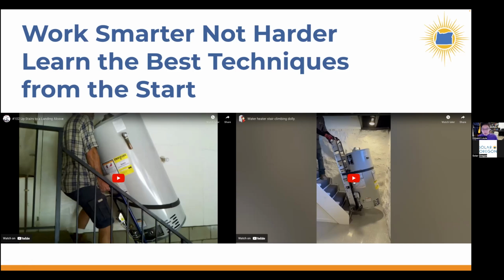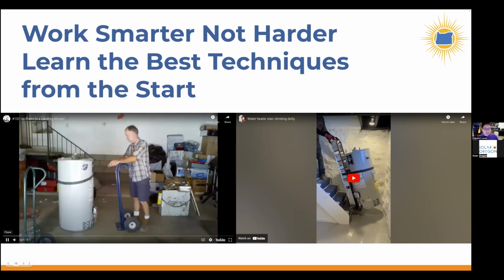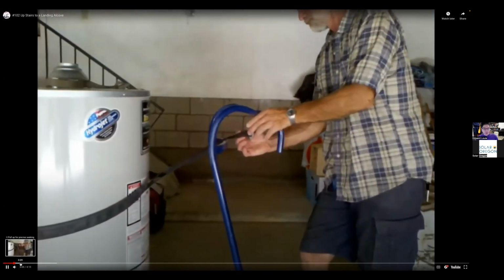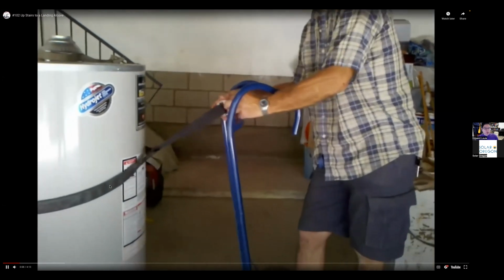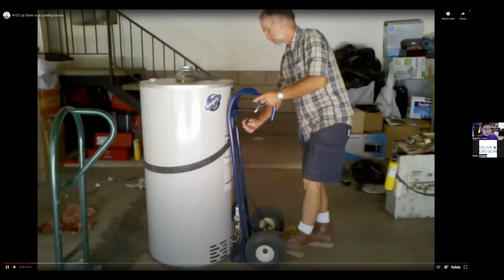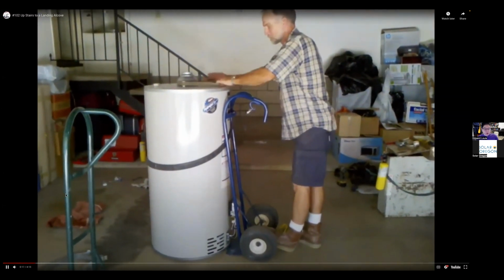And so that's one tool. And then here's another video on how to operate a dolly in order to get a water heater into a very difficult location without ever having to pick up the water heater and break your back doing it. So we can watch this video and see how this guy does it. This tool has a strap with a rubber or friction material on it. And this is an 80-gallon water heater, so it's pretty heavy and huge. And so he gets it on the dolly.